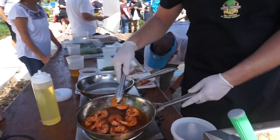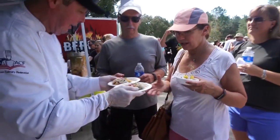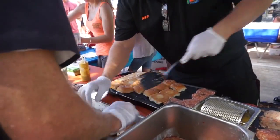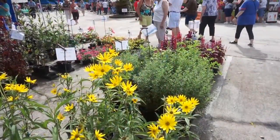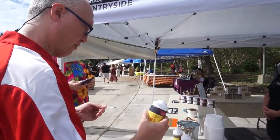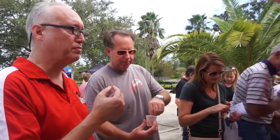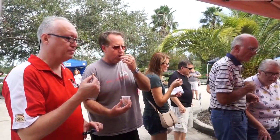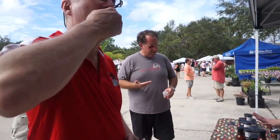While Shane and his team served up barbecue, I went to see what else there was to taste at the Battle Pepper Festival. And finally, it was time to find out if Shane and his crew were going to win for the 4th year in a row.